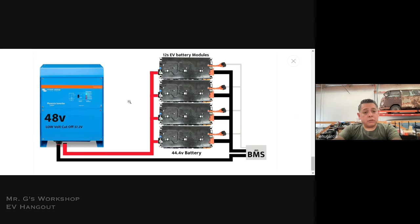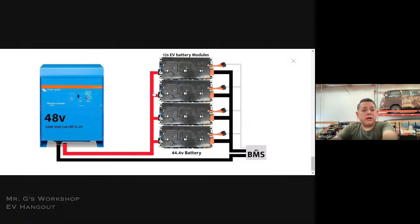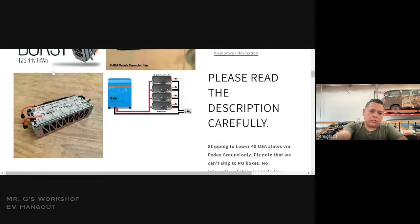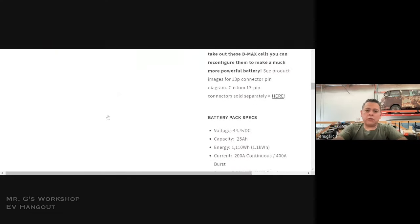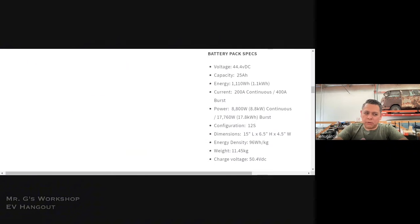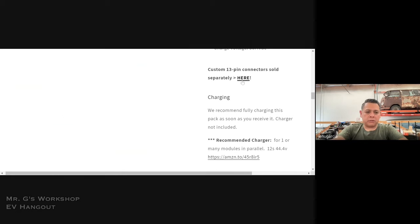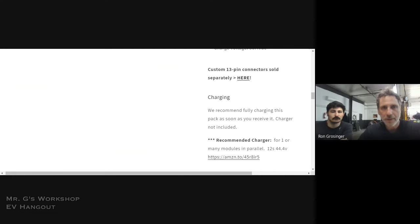48 volts. The cool thing about the Victrons is that you have a wide range of input. So these are not 48 volt batteries; these are 44.4 volt batteries. So you need the extra little range, to set the voltage so it doesn't overcharge them or over discharge them. So I think this is about the only, maybe one of the few inverters that will run these 12S automotive modules without problems. And what do I do about a BMS?